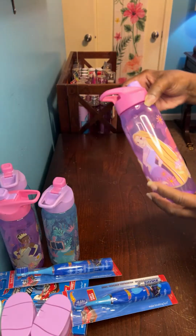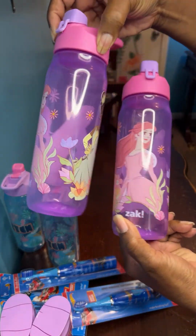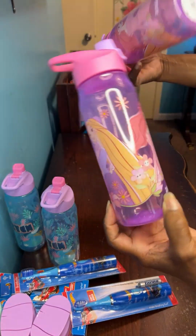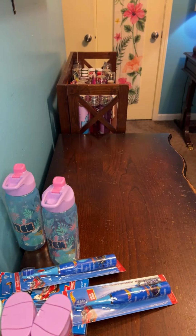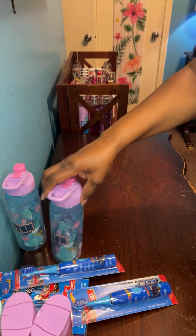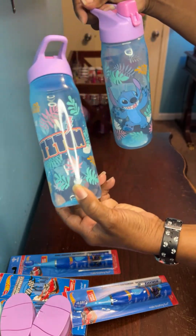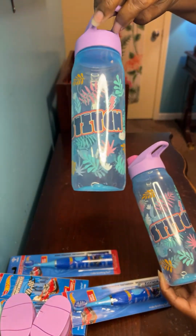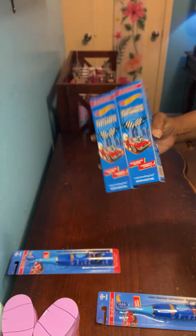Okay. I also got these little Disney Princess cups here. I like them because they're really tall. For $1.25, you can't beat it. Or $1.50, I think is what it is now. $1.50. And I got Stitch. Of course, I bought this cup so many times over. I got a lot of Stitch plushes. I got some more of these Stitches. And I found some more of the Hot Wheels toothpaste and the toothbrushes.